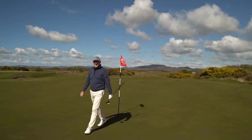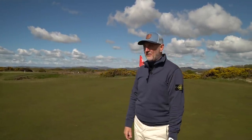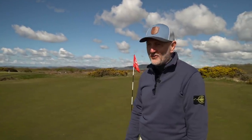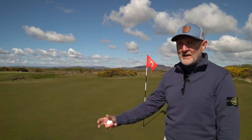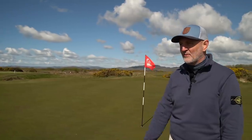I am a little bit excited because I've not played this well on a golf course for a while, to be honest with you. I don't know whether I'm inspired by the course itself. I came in with the attitude of wanting to play 18 holes and test myself on what I think is without doubt a true test of golf, a championship course.